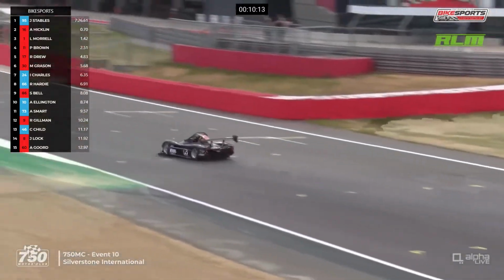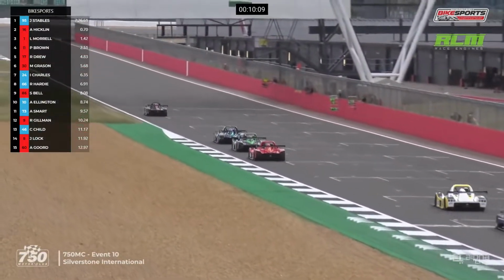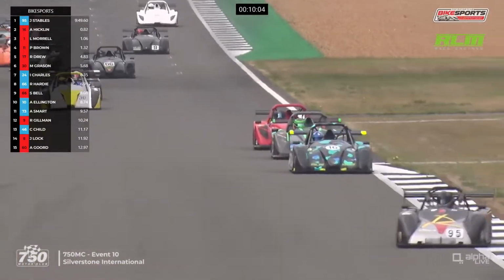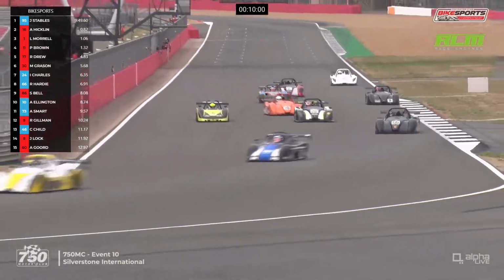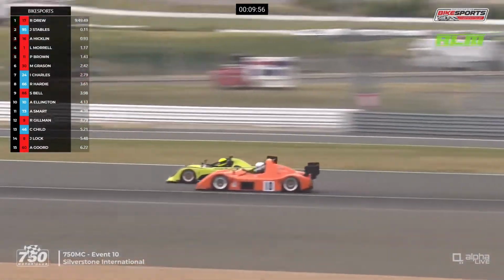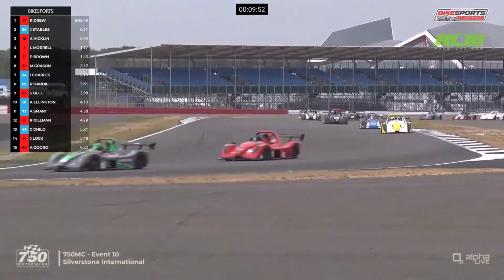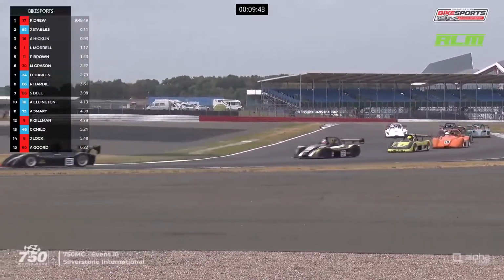Also 14 survive, headed by Joe Stables, who goes now because he sees the green flag on the finish line there. The finish line is a bit before the start line on this circuit. He's made a very good restart to this race, has Joe Stables, and he has already pulled out a bit of a gap over Ashigdon and Leon Morrell. That shows Ross Drew in the lead on our timing tower now, because he effectively took the shortcut by going into the pit lane there, but it is Joe Stables that still leads.